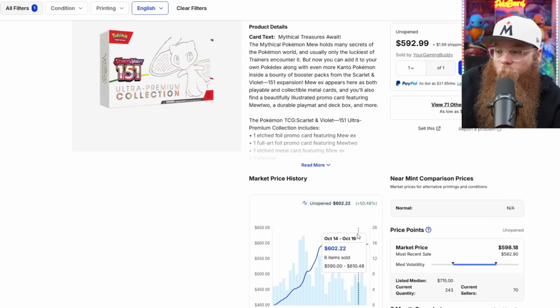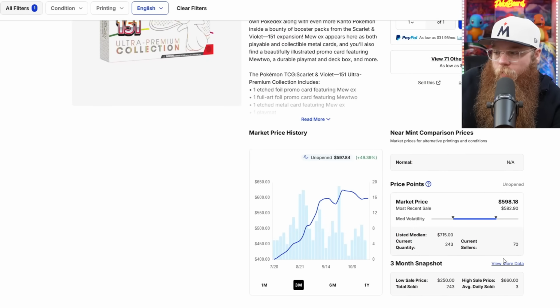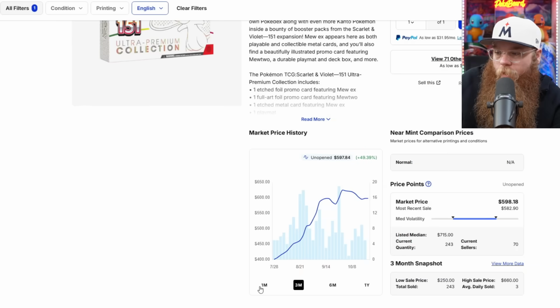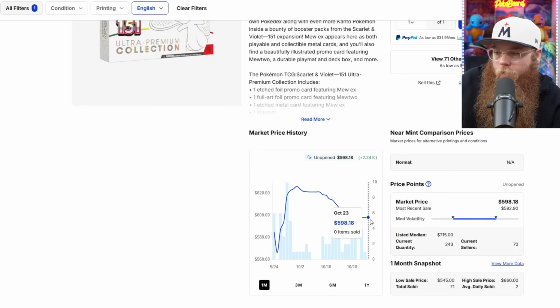Next, we have the 151 UPC. This is at $625. Now last sold $582, $599. Looks like it's starting to come back up on price a little bit. Just a dollar or two.